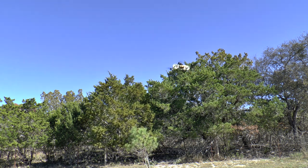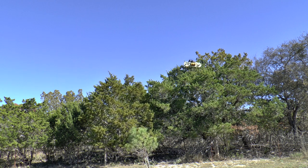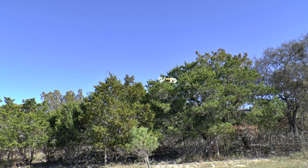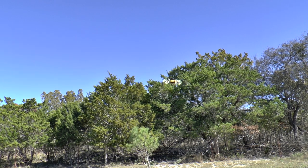You want to look at the trees in the background. The one in the foreground's picking up rotor wash. The little, yeah, the ones in the back. So right now we're on 5 minutes battery time. It's flying very smooth.